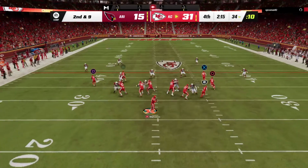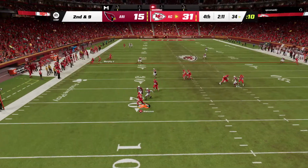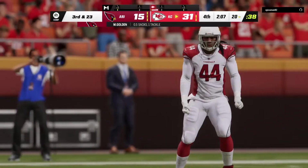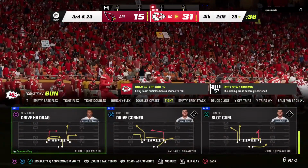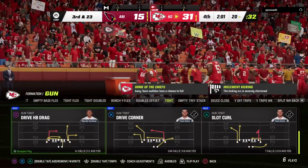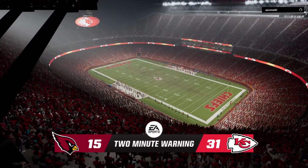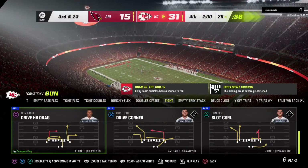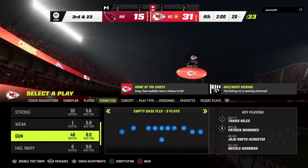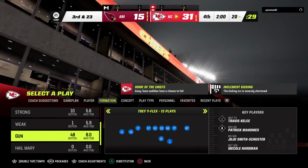On 2nd and 9, Mahomes. And he can't get rid of it. He's taken down. Finally hauled down for the first time this game. Multiple defenders in there to drop him. 2 minutes left to play in this football game here on EA Sports. So the Chiefs in possession of the ball as we welcome you back. They've got a third down now as they look for one more first down to help salt this one away.